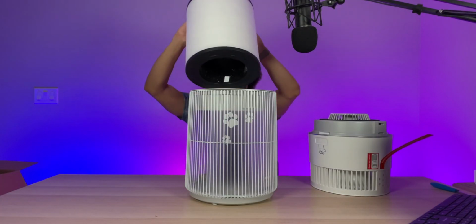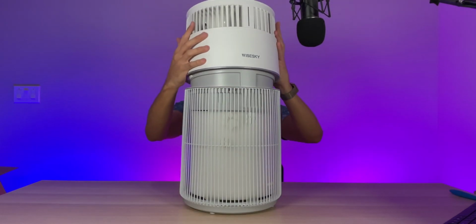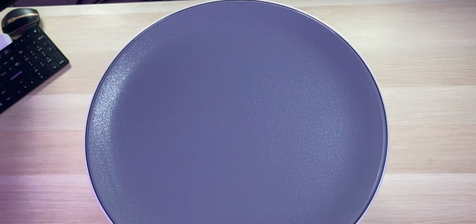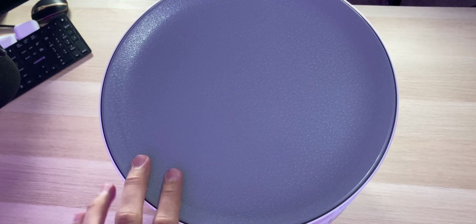And once we have the plastic removed from the filter, we can easily place it back inside, put the top piece back on, and lock it into place. Just like that, we're ready to go. And of course, up here at the top, we do have this specially made perch so the cat can actually jump on top, sit up here, hang out, and do whatever they want.